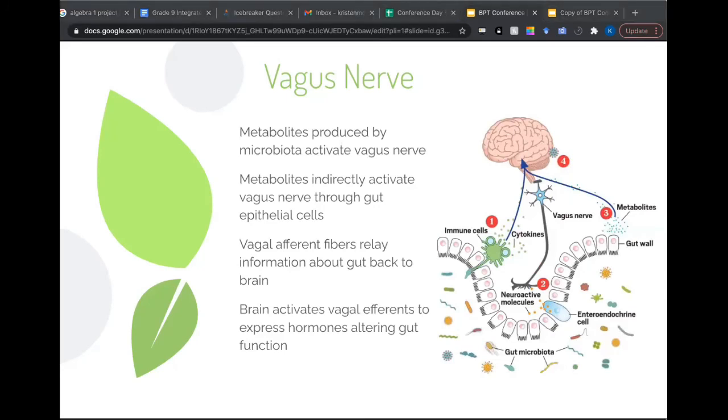Okay, so in the intestines, the vagal efferent fibers, which are the motor fibers, regulate the contraction of smooth muscle and glandular secretion through their innervation of the muscular and mucosal layers of the gut. Conversely, the vagal afferents, which is what we're seeing here, include mucosal mechanoreceptors, chemoreceptors, and tension receptors in the gut, liver, and pancreas, which detect environmental changes within these organs and send this information back to the brain.